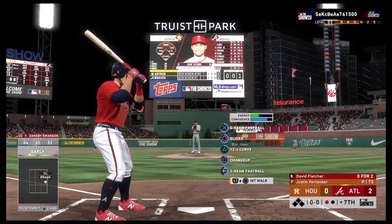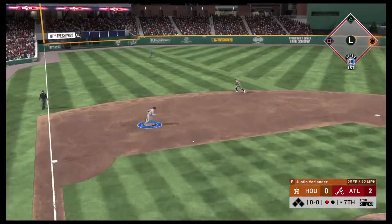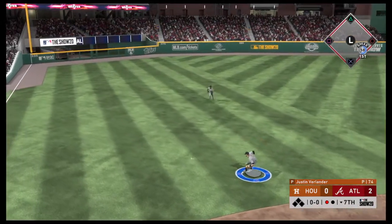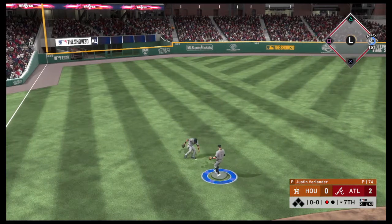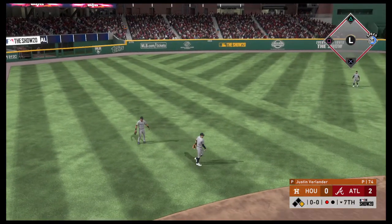Now batting. Ready for another chance? David Fletcher. He's grounded out and lined out in 2 trips. Hit on the ground to third. A diving effort here as he gets a glove on it. And he'll make it to first easily on what will almost certainly be ruled an infield single.